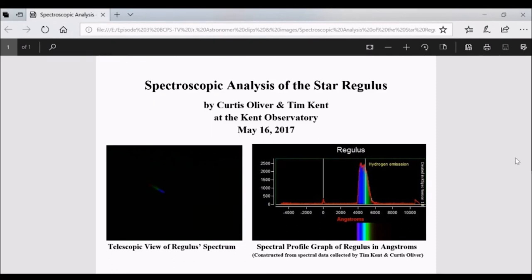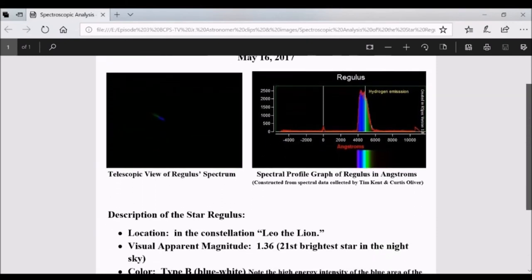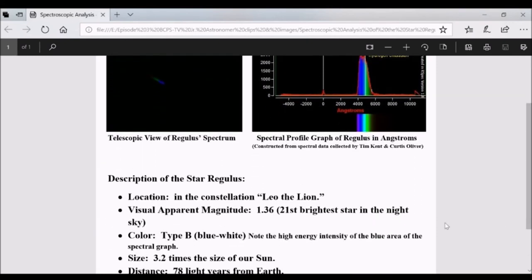Regulus is classified as a type B blue-white star. Here it is. Blue stars are the hottest stars in the universe, and they burn at about 44,000 degrees Fahrenheit. Yikes, that's toasty. Blue stars also produce large amounts of hydrogen gas.